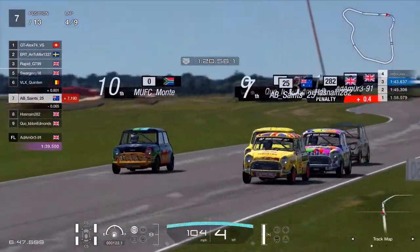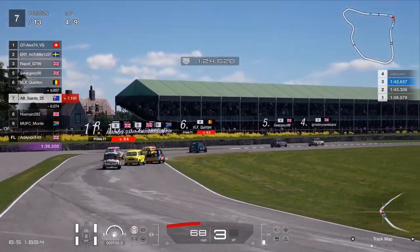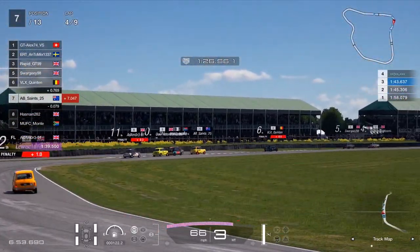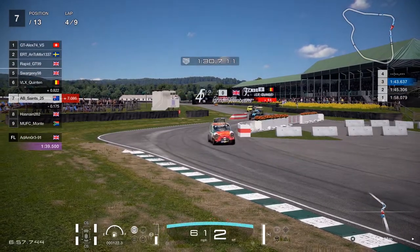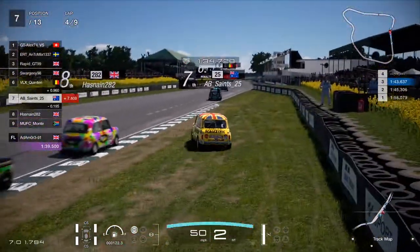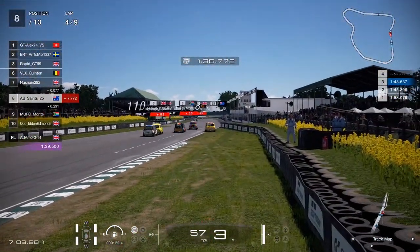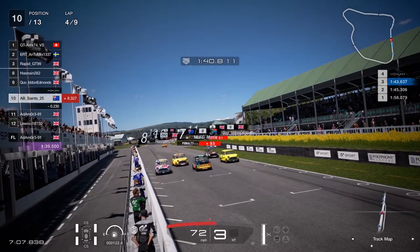A little bit of contact there between Monte and Corey and Edmonds. Into Woodcut we go, and three wide does not work here, guys. Well, apparently it does. They managed to survive that, and through they go. Has he ran the outside there? How on earth did he do that? And into the chicane of death, or one of them known in this game. And AB Saints off onto the grass, but round we go. Corey Nemes looks like he's had a good run there as well. And wow, three, four wide, here we go.